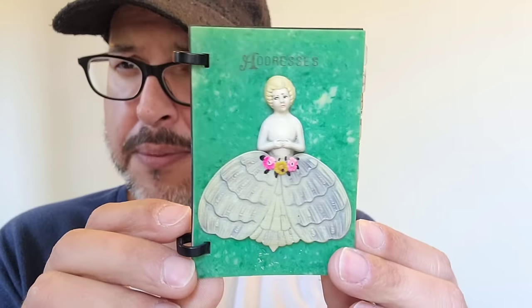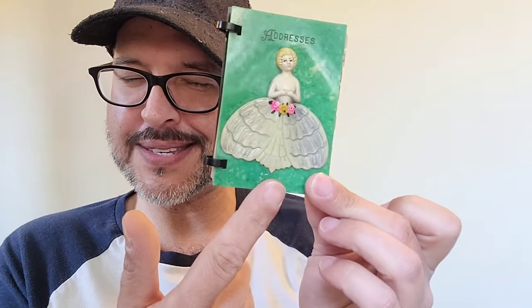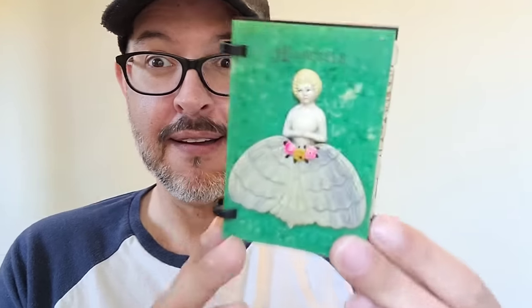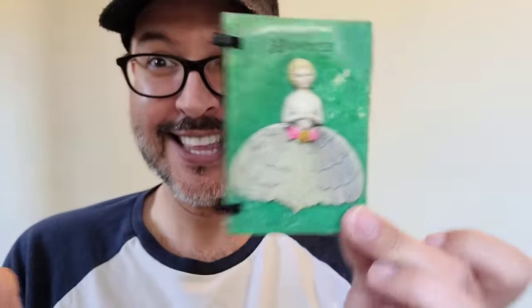It's kind of like ephemera adjacent. I mean, is it ephemera? Because it's a plastic, but technically it's a book. Question of the ages, you'll have to let me know. Is it ephemera or is it not? But it's so cute. Look at that. It's tiny too.